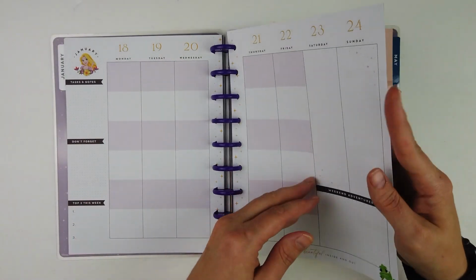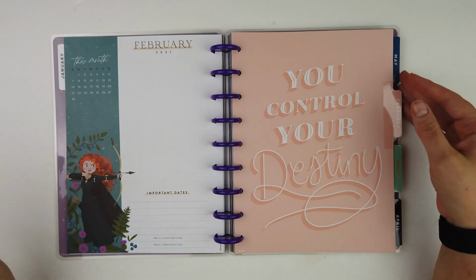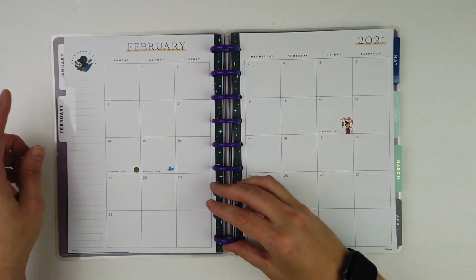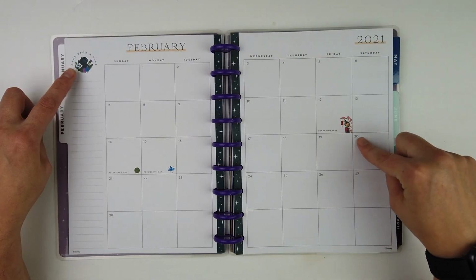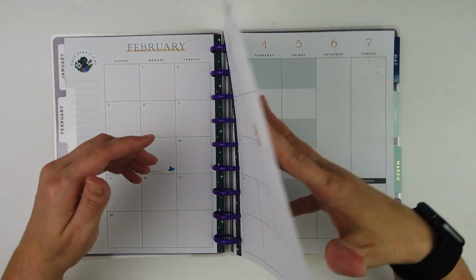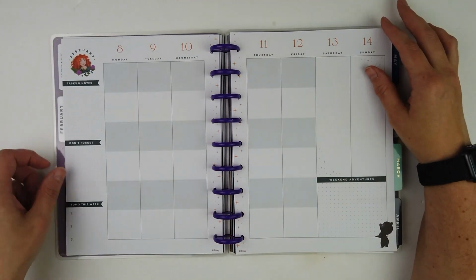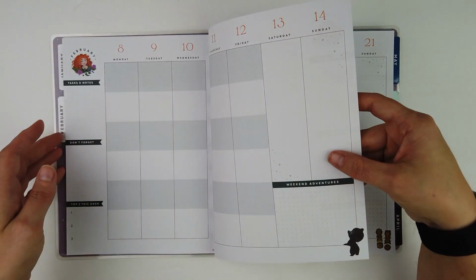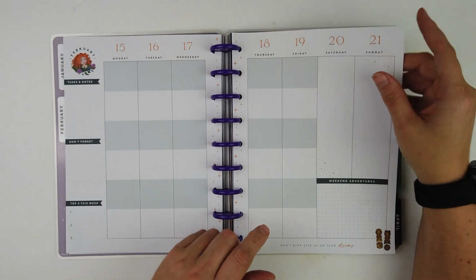And you kind of see, I'll flip through 1 month of all of them and then we'll just do the dividers. Same weekly. And then you've got Merida, You Control Your Destiny. Flip to the monthly. You've got one of her little brothers as a bear, the Lunar New Year, same, like these monthly views are pretty much the same. Not a lot changed in there. And then you've got Merida and elements from the movie. Only the 3rd week has a quote, don't ever give up on your dreams.